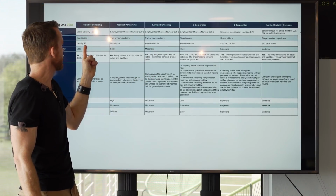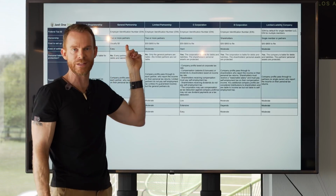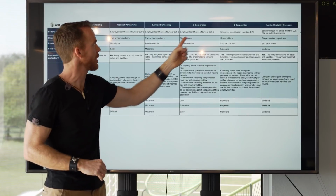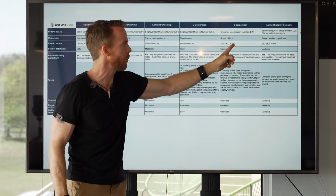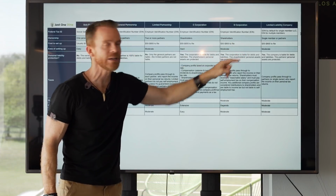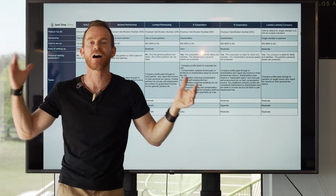If you're setting up as a sole proprietorship or a general partnership, it's usually $0. If you're setting up as a limited partnership, a C corporation, an S corporation tax status, which is attached onto that, or a limited liability company, it's going to be anywhere from $50 to $800.